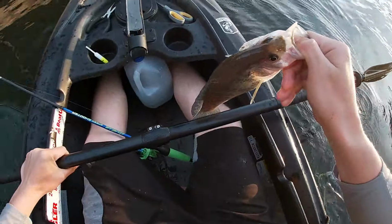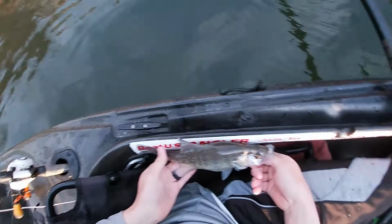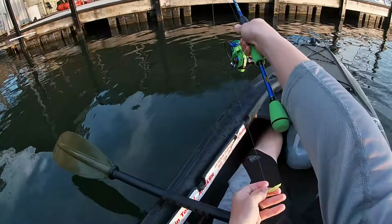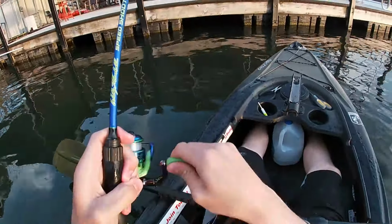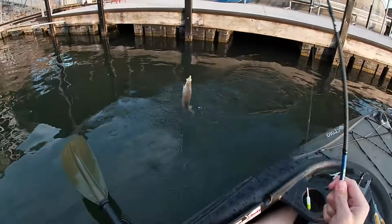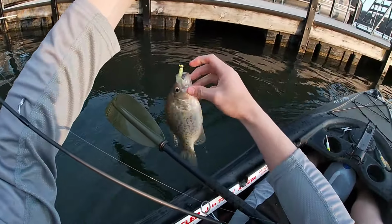Right as these fish are going into pre-spawn mode, they tend to stage up in schools and feed right before they go up to spawn. 11-incher, but thick one, so. There he is. That was a really light bite. Kind of sideswiped. That's my first black crappie. Kind of a paler fish.